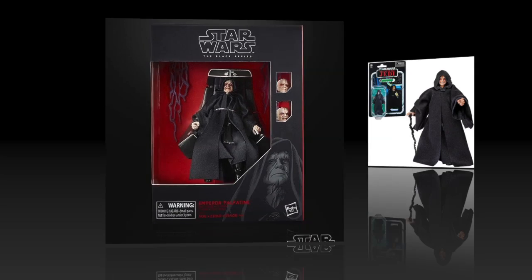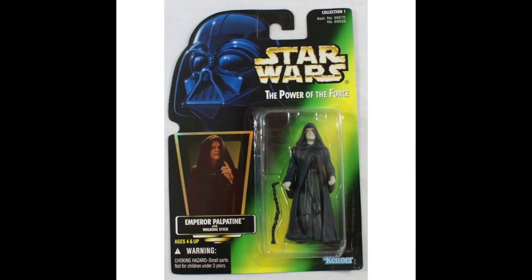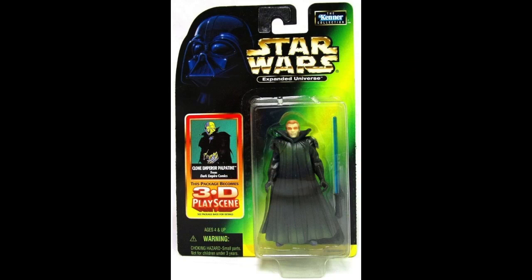There has been Palpatines that have come with chairs, Palpatines without chairs, but including all of the head variants and the lightning and the arms and all that, now you've got like a super deluxe price point, which tends to be tough to do at 3 3/4. But you can cover a lot of the different necessary poses with multiple Palpatines. So the very first Palpatine we got, the Emperor from Power of the Force 2, is standing.